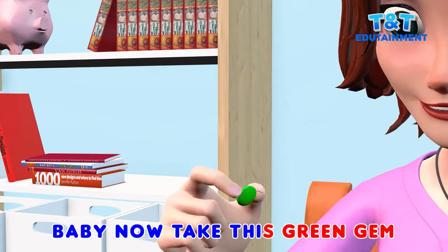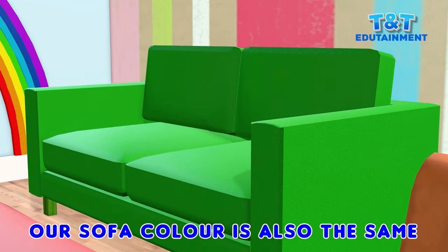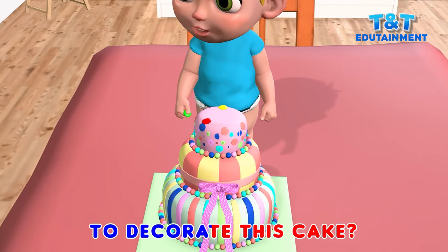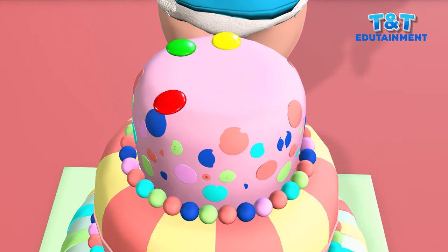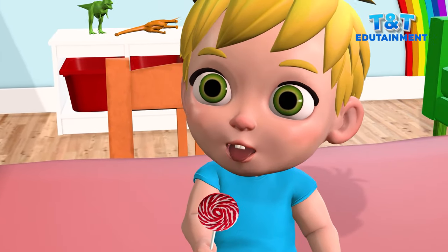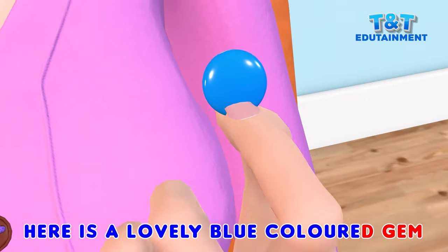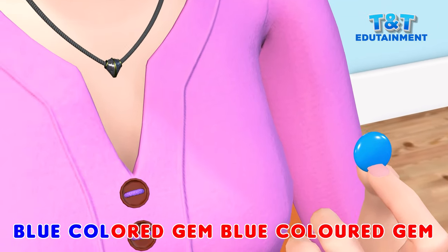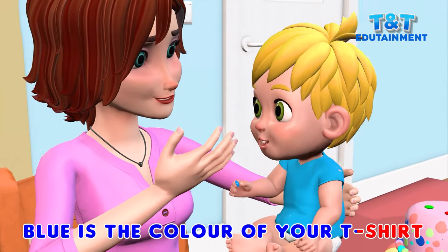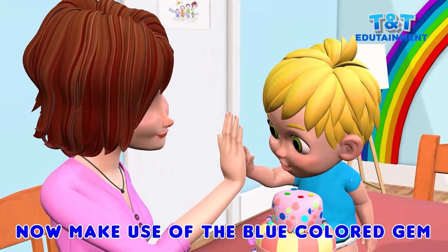Baby, now take this green jam. A sofa color is also the same. Sweetie, now will you help me to decorate this cake? Here is a lovely blue color gem. Blue color gem. Blue is the color of your t-shirt. Now make use of the blue color gem.